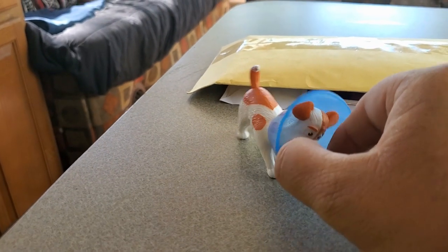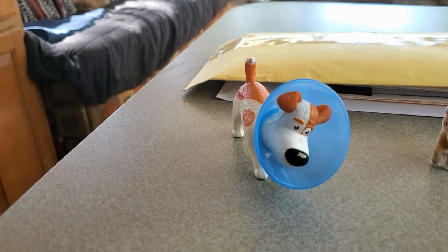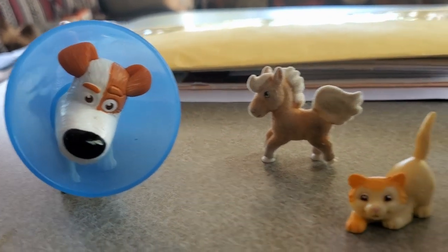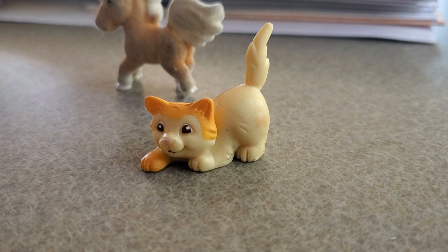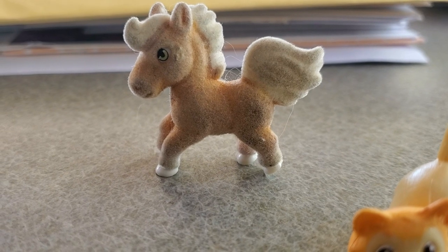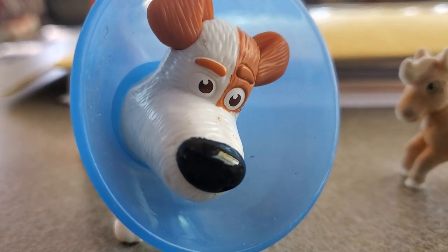I think that's from that animated video, Dogs or something like that. We got a little horse. We got a meow meow, I mean a cat. And she sent these to me all the way from the United Kingdom. Very nice gifts.